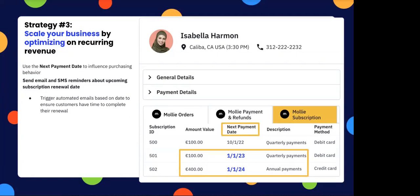Now, you might be asking yourself, did she get charged twice? One for subscription 501 at €100, and a second time for subscription ID 502 for €400? The answer is no. Within ActiveCampaign, we will record every transaction executed for the subscription like a running ledger, where you will see the refund of the quarterly payment of €100 for subscription ID 501 in the Mollie Payment and Refunds tab. This will then cancel out the €100 payment that was made for 501. Subscription ID 502 will have the annual payment of €400. That is why you will see 2 separate line items for that specific transaction when we upgraded her from quarterly to annual.